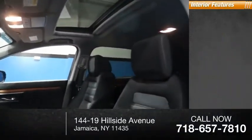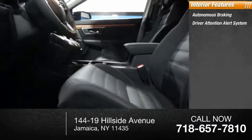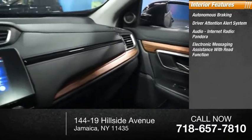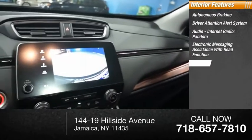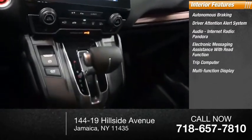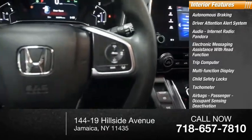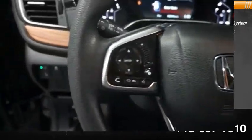Inside you'll find autonomous braking, driver attention alert system, audio, internet radio, Pandora, electronic messaging assistance with read function, trip computer, multifunction display, child safety locks, tachometer, airbags, passenger occupant sensing deactivation. Take this vehicle for a spin and see why so many shoppers are now proud owners.